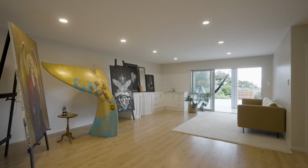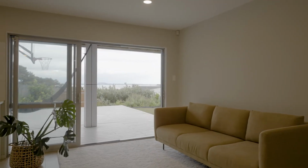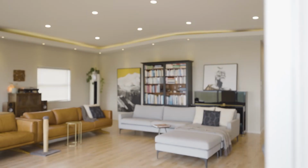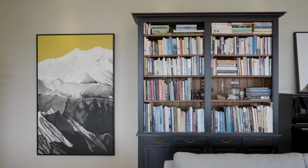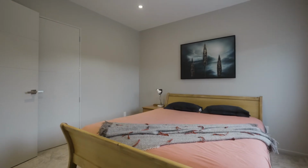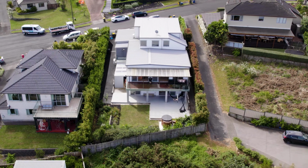On the bottom floor, 2 bedrooms and a large living area form a totally separate part of the home with its own bathroom, kitchenette and outdoor veranda. Currently operating as an art studio by the vendors for their award-winning art business, this is also the perfect setup for a home business, extended families or perhaps a boutique Airbnb with gorgeous views and privacy.